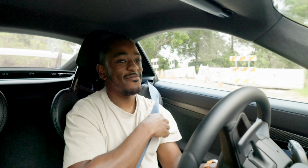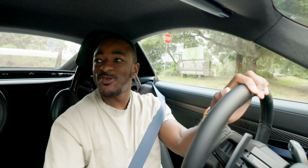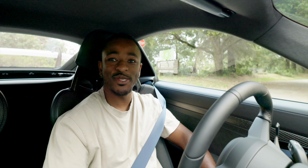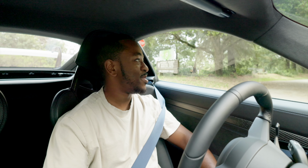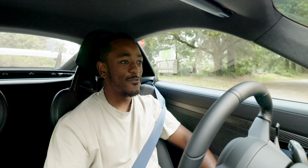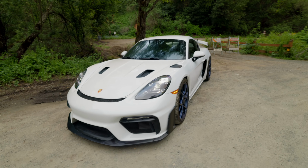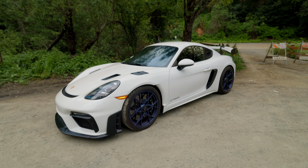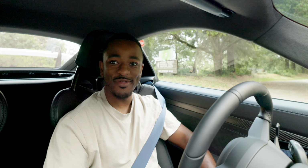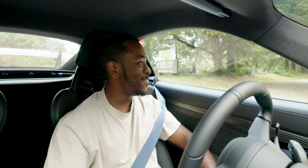And so the question at the end of the day is, can you actually daily drive this thing? Can you live with a GT4 RS and drive one every single week? Out here in California, I would say the answer is yes. You just have to be willing to put up with a pretty rough ride most of the time. If you live in an area where the roads are pretty well paved all the way throughout, then I'd say go for it.